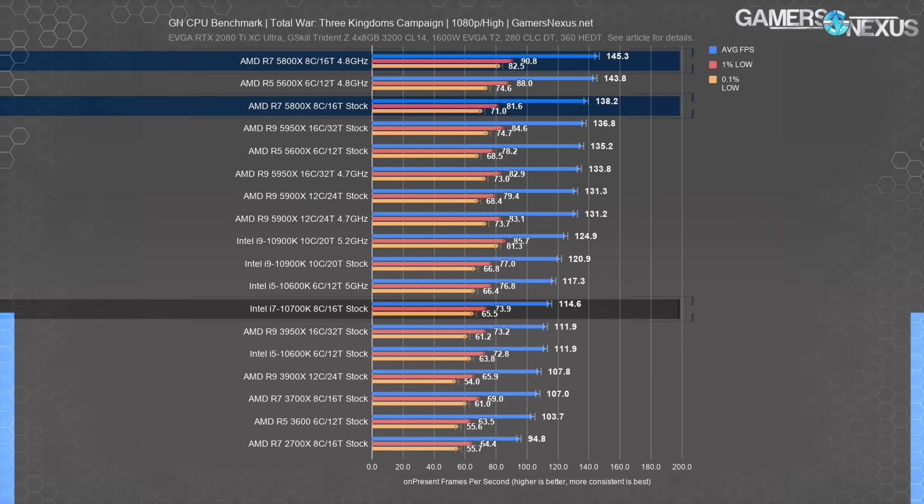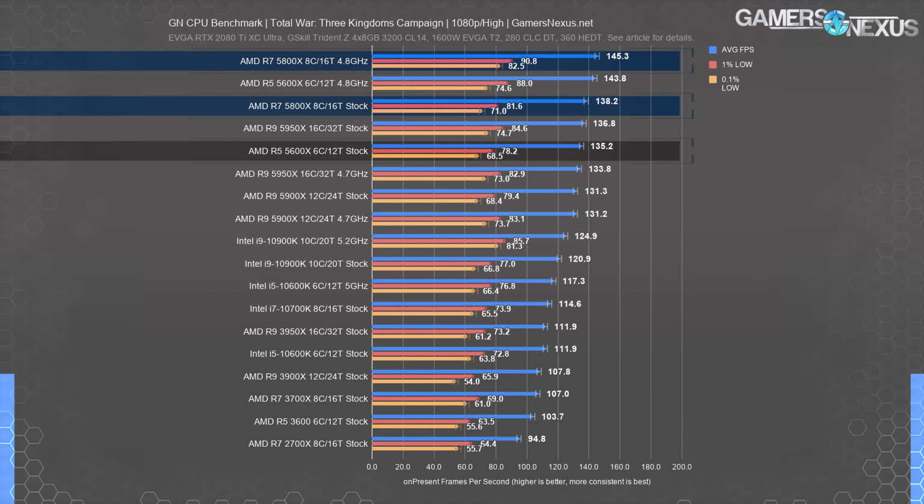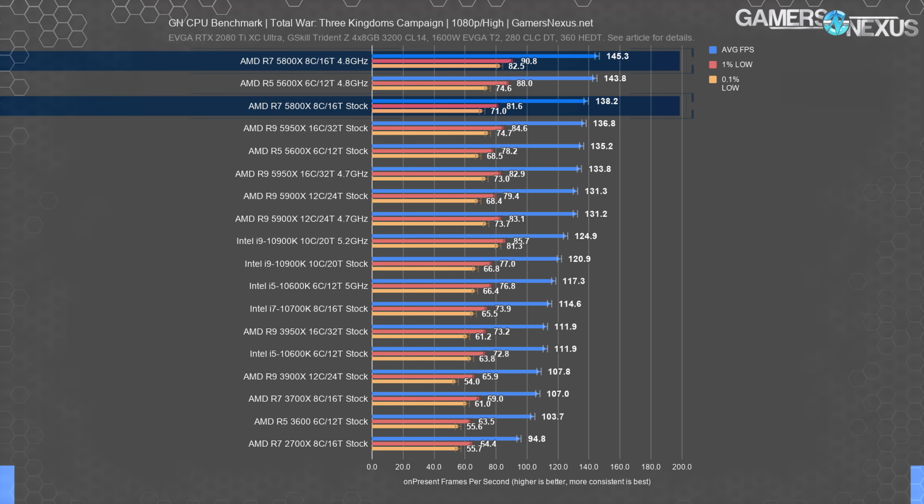Compared to the i7 10700K CPU's 115 FPS average, there's about a 21% improvement with the 5800X. The 5600X, however, is close enough to the 5800X at 135 FPS average versus 138 that it entirely invalidates the value of the 5800X part. You'd still be better off with the 5600X for games or the 5900X for production, assuming the budget stretches there. This one will get price cuts later.